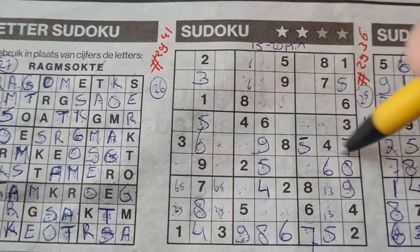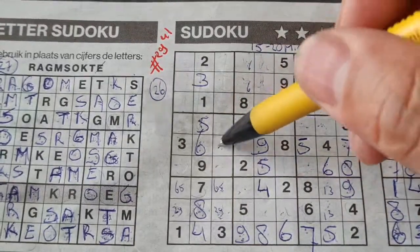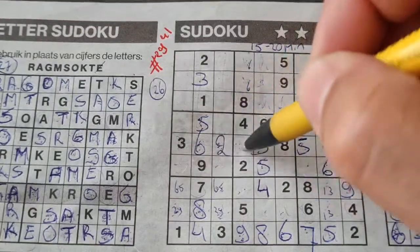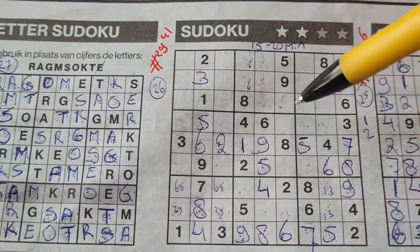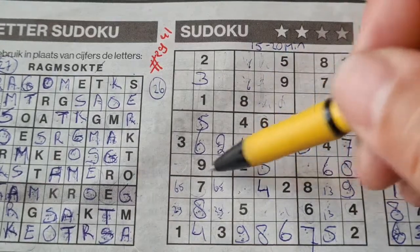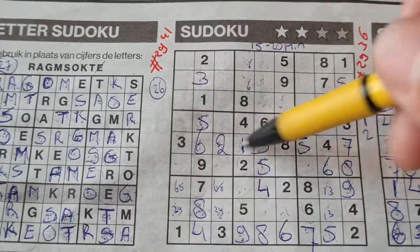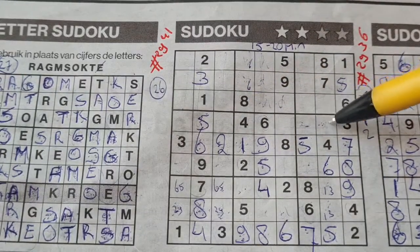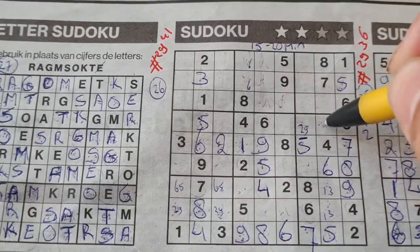2 numbers left in this middle row for the numbers 1 and 2. We see here 2, no 2 there. 2 should be here and 1 goes there. So now we have a pair, a 2 and a 9 in this row, a 2 and a 9 in the middle row. So in the row above, the only 2 places for the 2 and 9 should be in those 2 boxes. As a pair, 2 and 9.